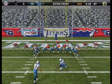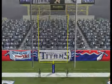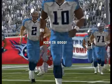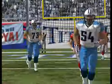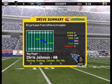Number 2 comes in for the extra point. The point after is good. That's 14 unanswered points. These guys are really starting to get the momentum going in their favor.